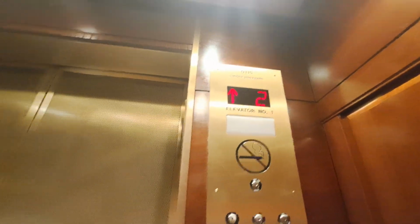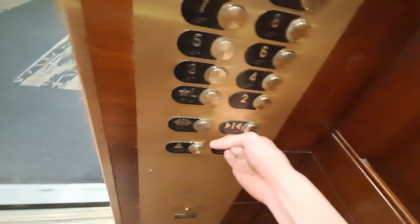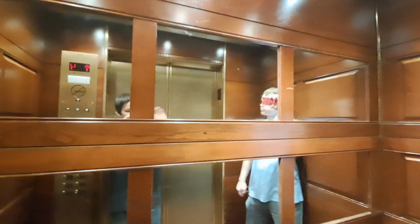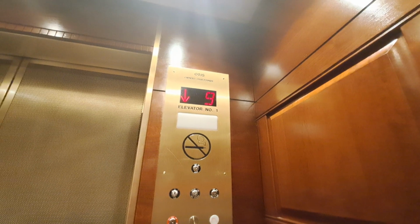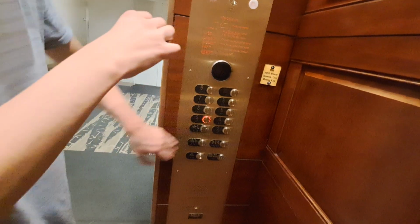Second floor. I hit 9. 10-4 is locked off, see? Same thing, elegant cabs. Honestly, I'd say these are probably almost as elegant, if not as elegant, as the ones at the beach club in Virginia Beach. I agree. I like these. Ninth floor. I love those doors. Yep, I love the doors. Going down.